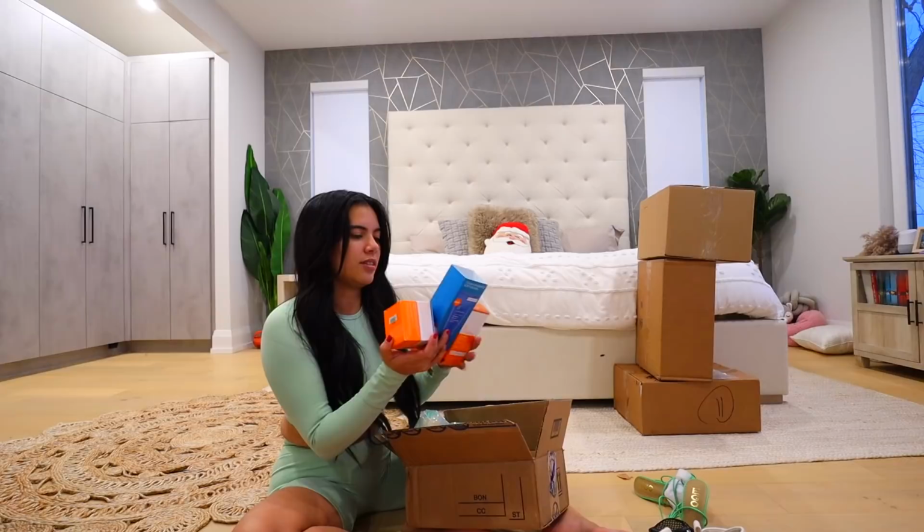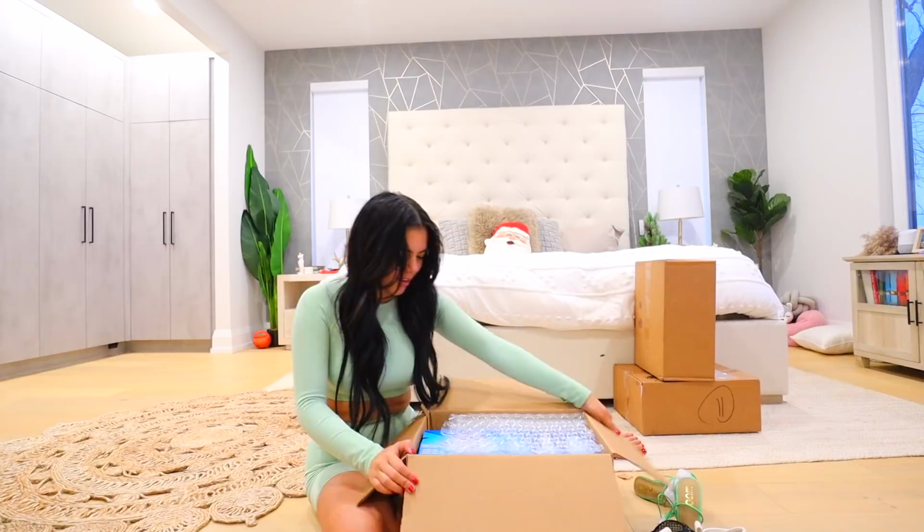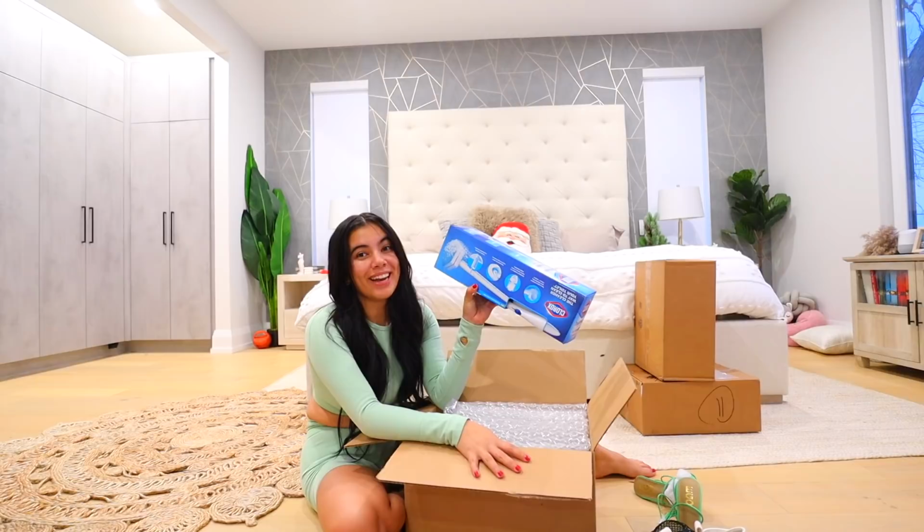Dr. Dennis Gross sent over their vitamin C cleanser and gel cream hydrator. Yay, thank you. Oh, I ordered this. I needed to clean my toilet, and I kept putting this on my grocery list and kept not getting it. I kept putting it off, so I finally just ordered it on Amazon.